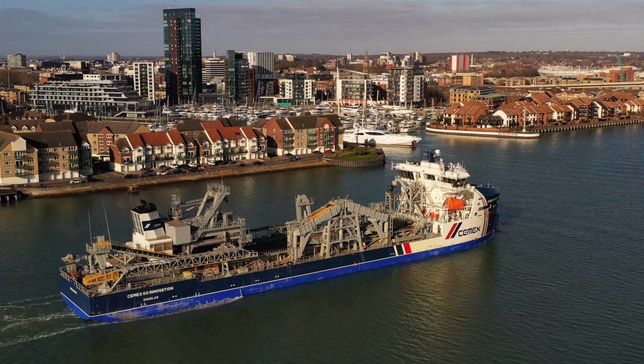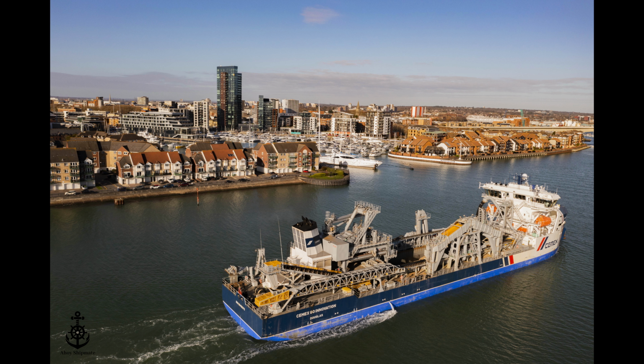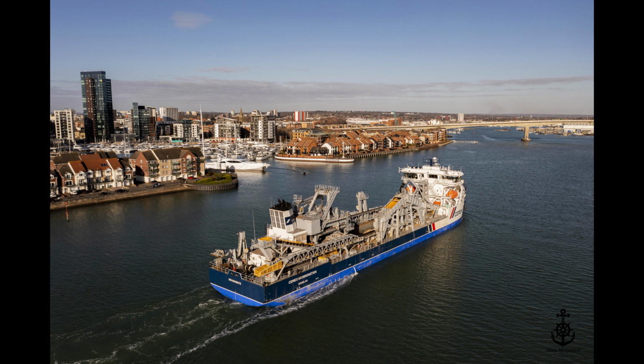I think I'll get a little shot here as she passes the luxury gin palaces in Ocean Village. There we go, working vessels and Playboy vessels, all in the same photo. I think I'm going to take another one from here, a slightly better angle, and now we can see the Itchen Bridge as well.